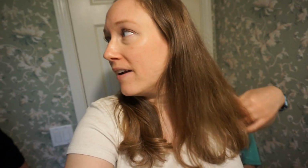Decided what I'm going to do finally. I'm going to just cut it into a bob. I don't want to shave it off. I'm just going to cut it into a short bob because even though it's coming out in handfuls, it's going to take a while for it all to come out that way. So I'm just going to do a shorter haircut.